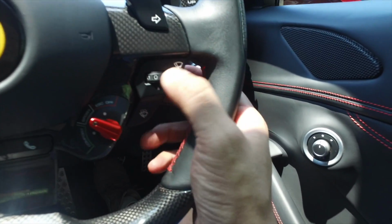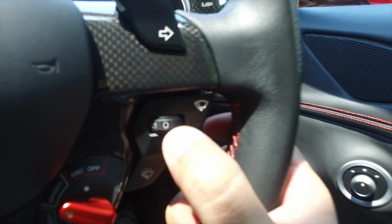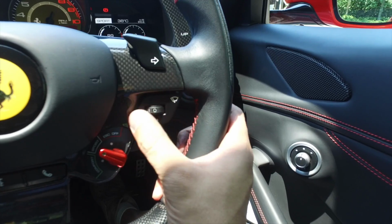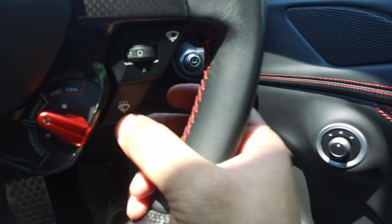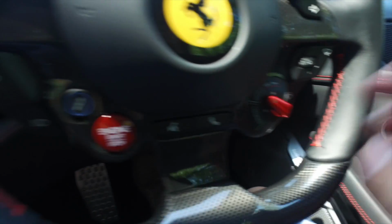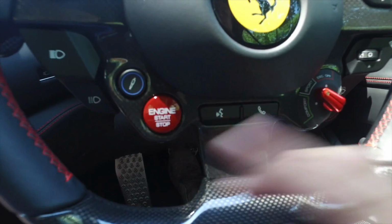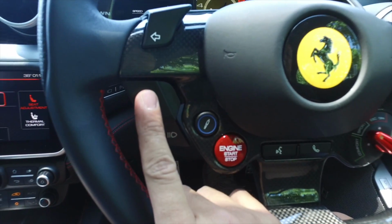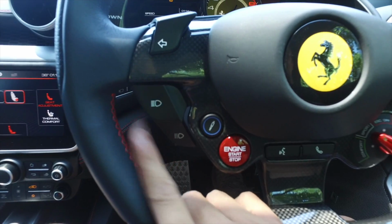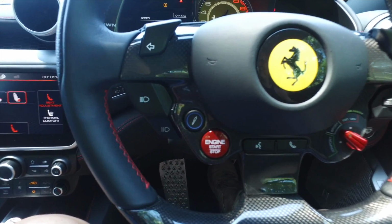And then here you have the wipers. Even the wipers are controlled like that. That's pretty awesome, right? And then the washer is over here. To adjust the suspension is here. The tactility of the buttons is excellent, right? And then this one is your fog lamps and your hazard lights. Not the hazard lights, the fog lamps, you know.